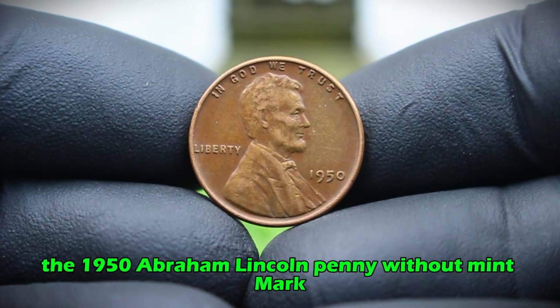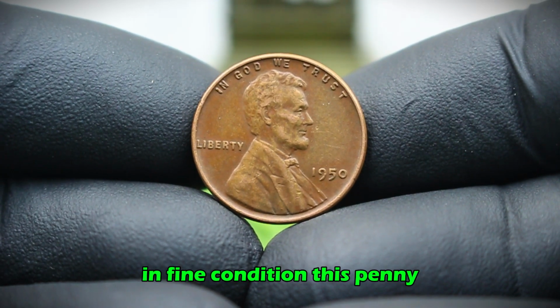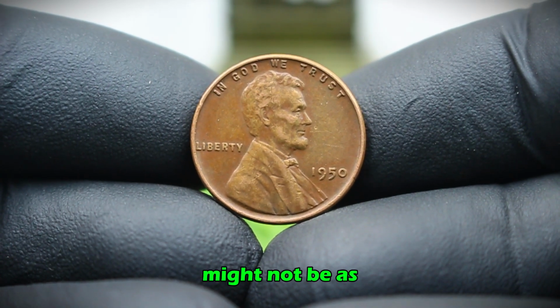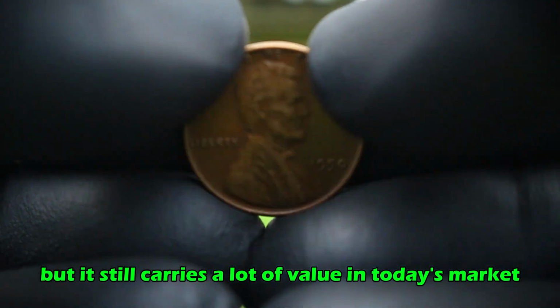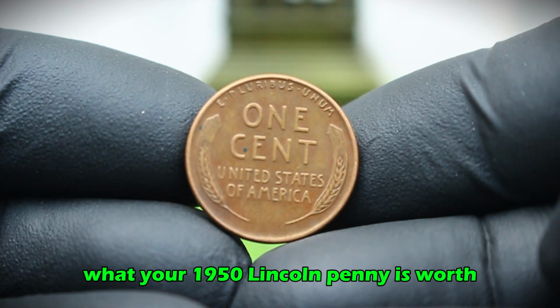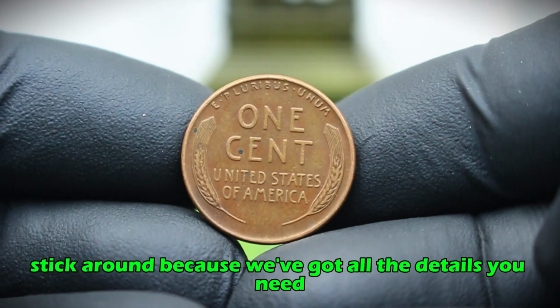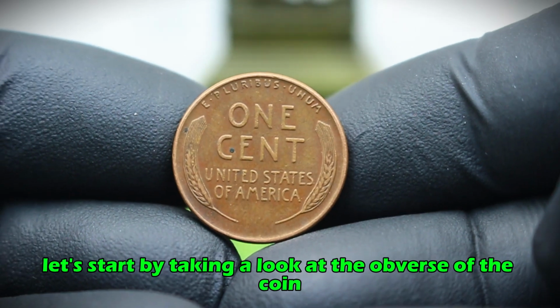Next up, the 1950 Abraham Lincoln penny without mint mark in fine condition. This penny might not be as old as some other coins in the Lincoln series, but it still carries a lot of value in today's market. So, if you're wondering what your 1950 Lincoln penny is worth, stick around because we've got all the details you need. Let's start by taking a look at the obverse of the coin.